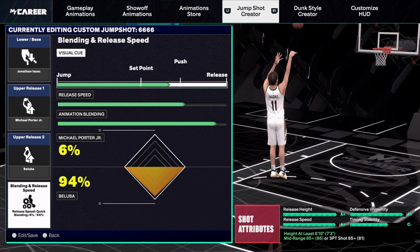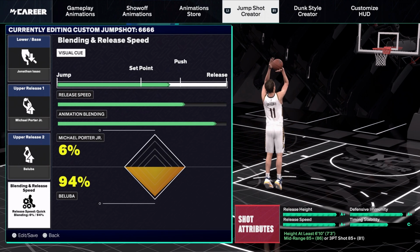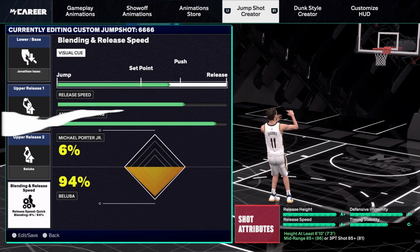I didn't touch this visual cue. I'll probably put this up to push, but this has been working for me. I just left it where it ended up with a 60% and 94% blending with the 3/4 speed.